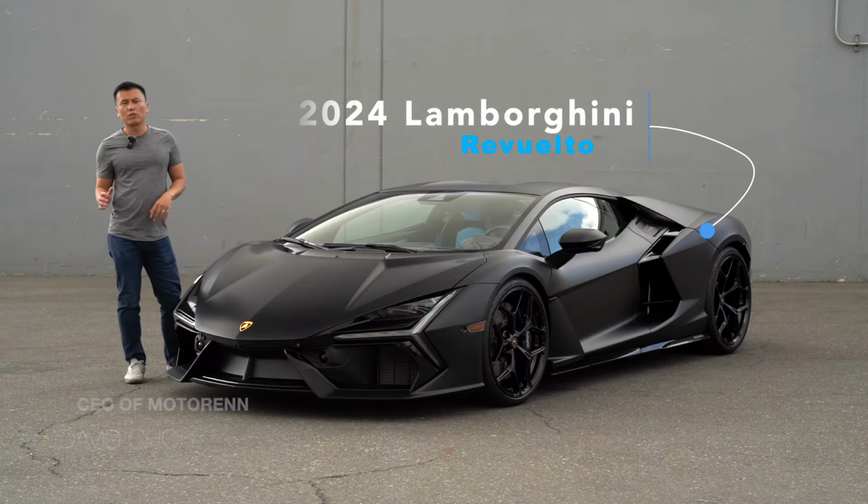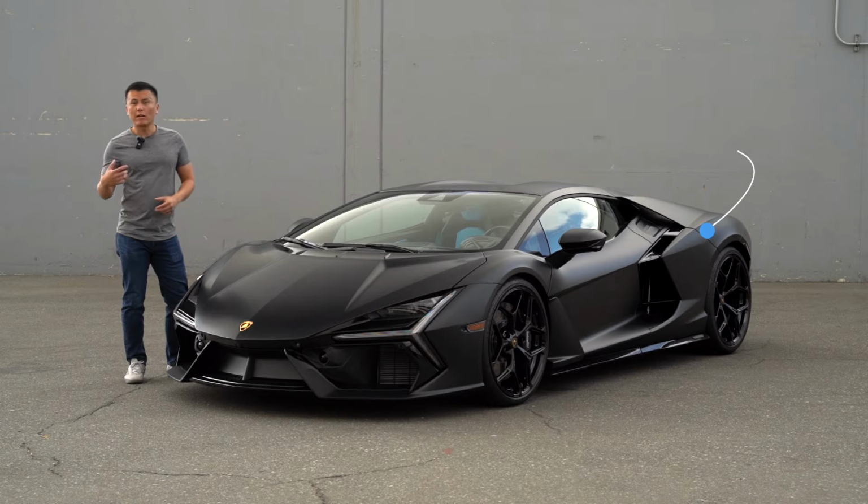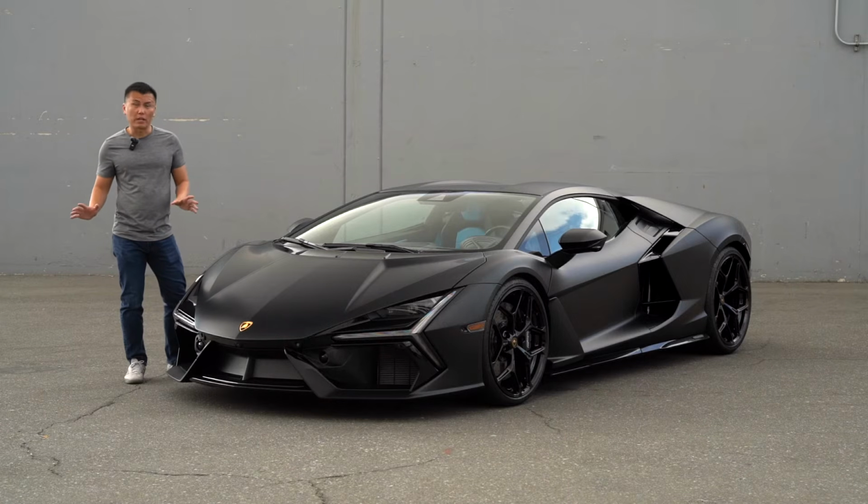And I want to share with you some of my thoughts about this vehicle in terms of how good of a car it is and how it might trend in today's market and in the future market. So kind of a mini buyer's guide to give you a little bit of our insight based off of how we've seen the used exotic market going.